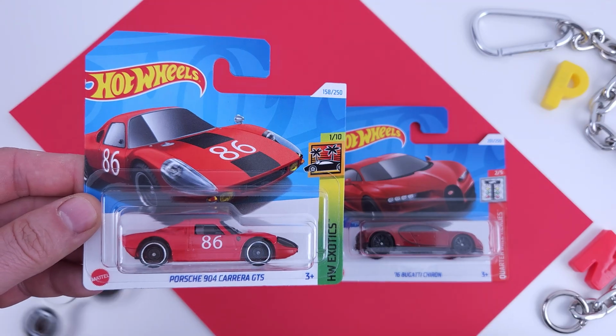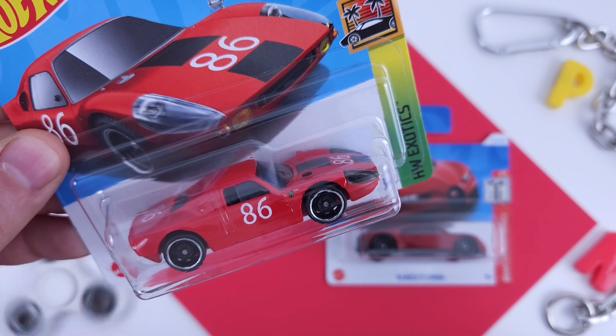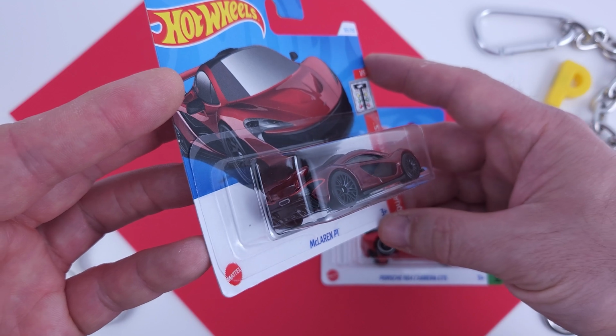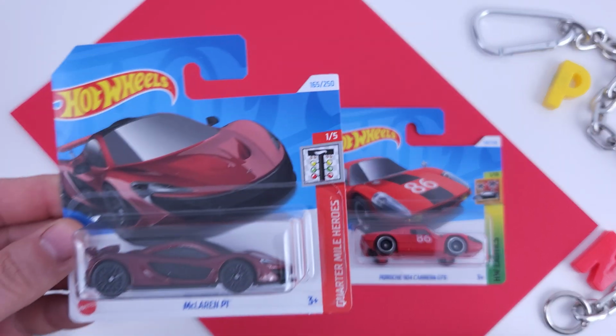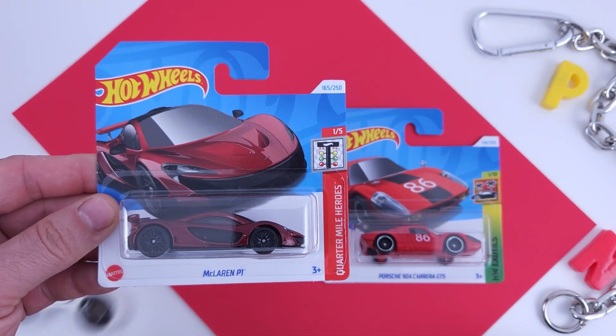The red castings are all in stock colors, and the most you're going to see on them is on this version of the Carrera GTS, with the number and the black line on the top. Such a great variation of this McLaren P1, but it actually wasn't one of the ones that flew from the pegs, and I was able to find it without issues. I am missing the light blue variation, but I am going to find it until the end of the year.